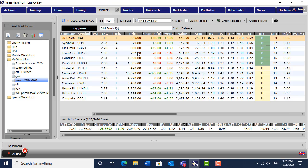Again, I haven't done that much here. JD Sports has had a great week. They came off strongly last week because of that rumour that they were going to buy Debenhams, and as soon as they squashed that, they went back up over £8 again. So happy with Sylvania. And GB Group is going well, Team 17. I'm reasonably happy with all of these as sorted by RT. Avon came out with outstanding results. I think there was a bit of short-term profit taking. So Avon and Cranswick going very well indeed.